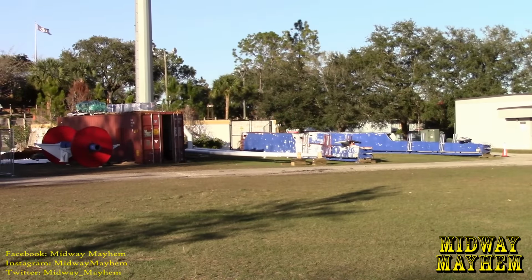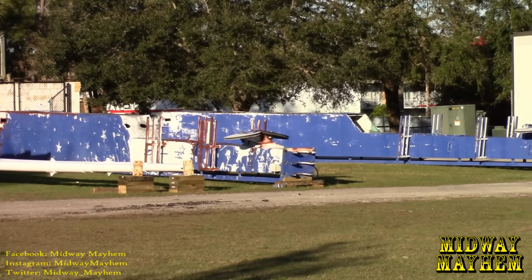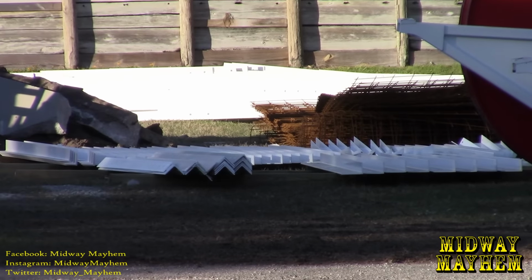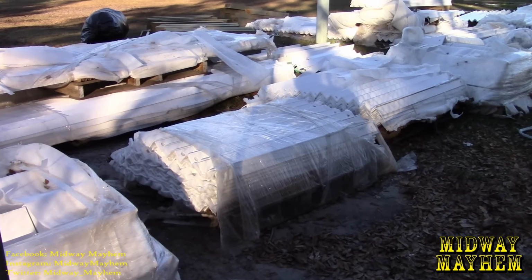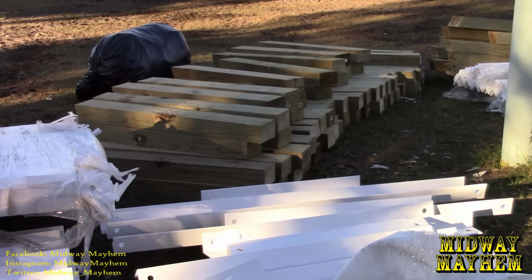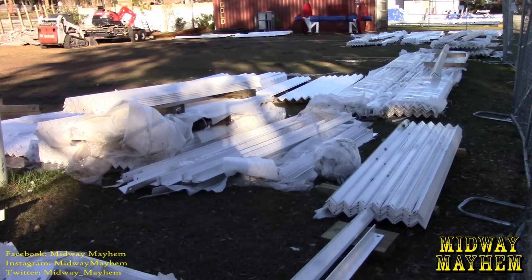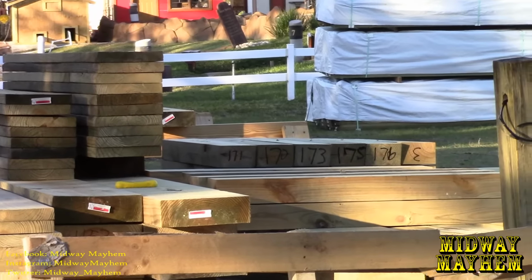Well, well, well, looks like the other arm for Hot Seat is back right over here inside the storage lot. So yeah, no changes, just sitting over here waiting to go back over to the construction site. Some pieces of wood have already been pre-cut to size, and they're numbered, as we can see right there.